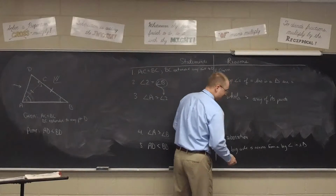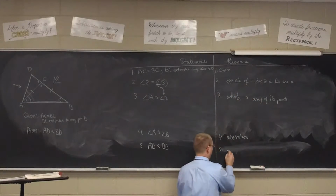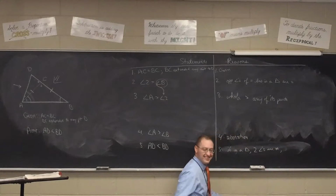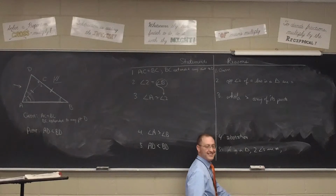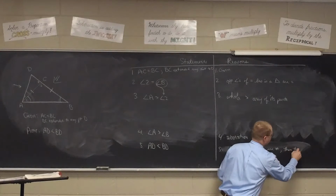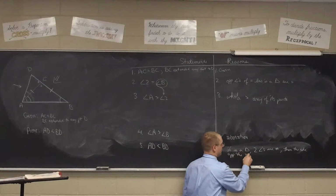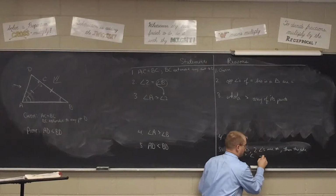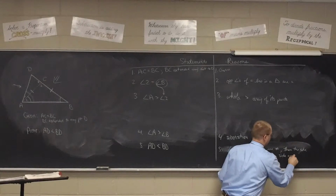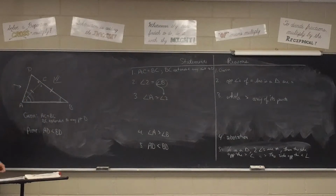How about, let's start with, if in a triangle. Start with an if, like most of our thoughts do. If in a triangle two angles are unequal, then the side opposite the greater angle is greater than the side opposite the smaller angle.